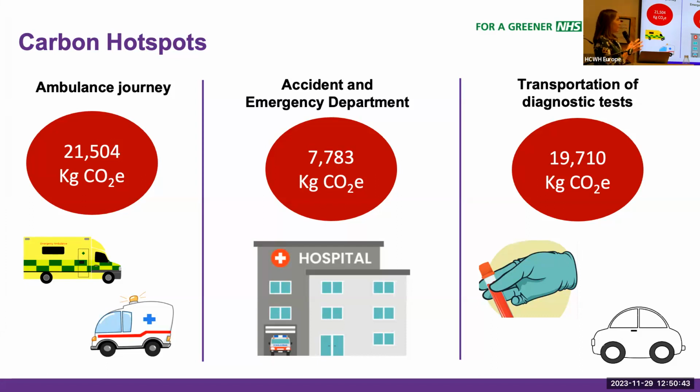And in total, that equates to about 8,000 kilograms of carbon dioxide. So what we're recommending is to look at referral routes, start training and educating staff on how to directly refer to a virtual ward when clinically safe to do so, and looking at the referral pathways. There's also the Royal College of Emergency Medicine, which has published a green ED checklist, so we can start working with teams from within the emergency departments to reduce the emissions there.